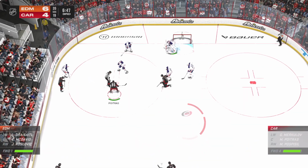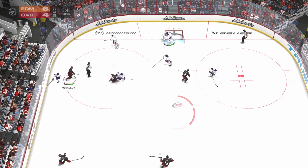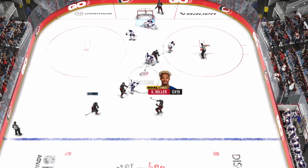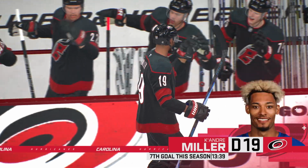Edmonton's been going in one direction all night long, and that's to the net, and they lead it in this third. Falk's got the puck in his own zone. Carolina's gained possession along the boards. Scores! And a quick strike here puts them right back into this one.